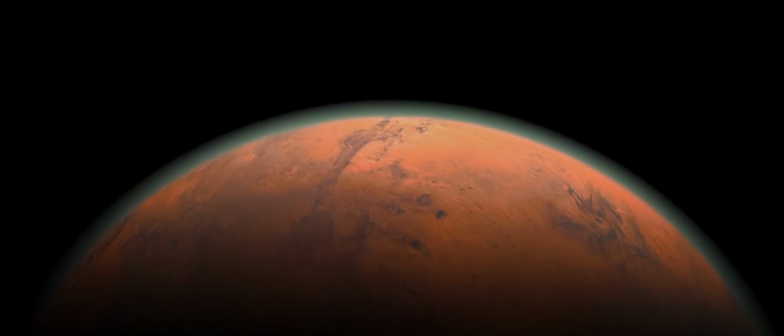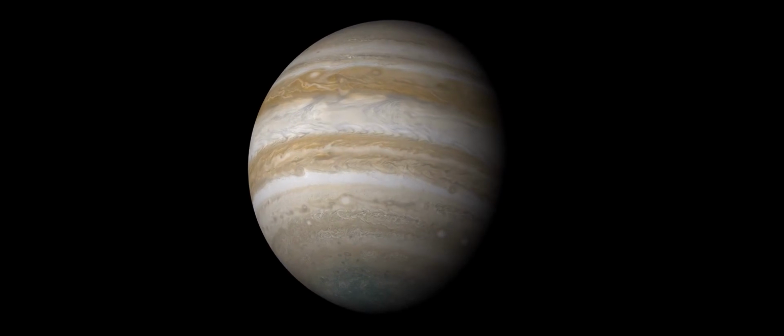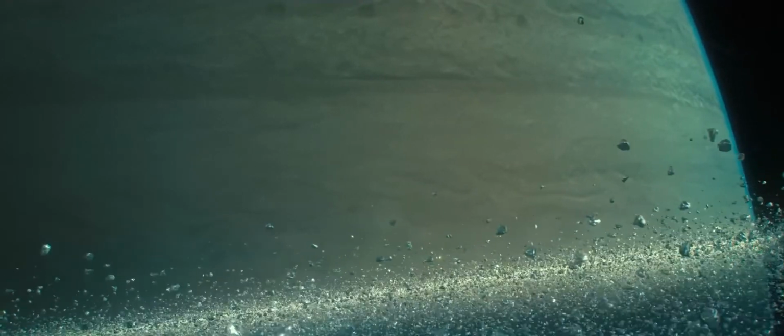Our route will first pass the Moon, our only satellite, then Mars, then the asteroid belt. After that, we'll fly past Jupiter, the largest planet in the solar system. And after a long flight, we can finally see in the porthole the incredible beauty of the rings of Saturn.